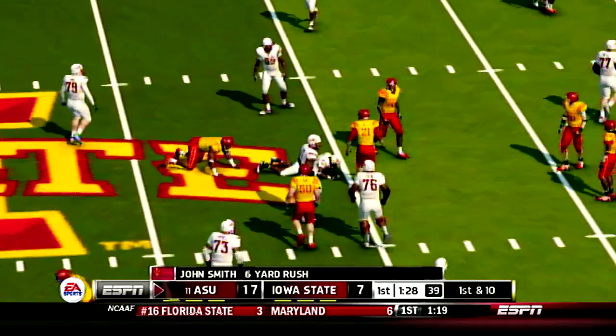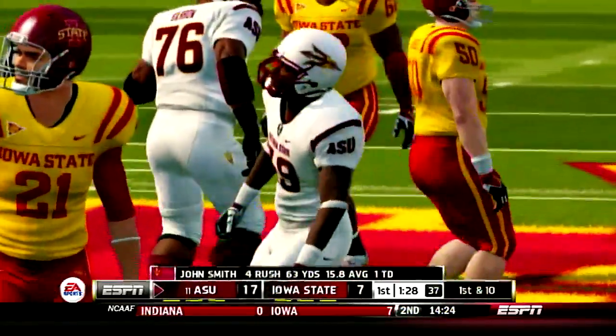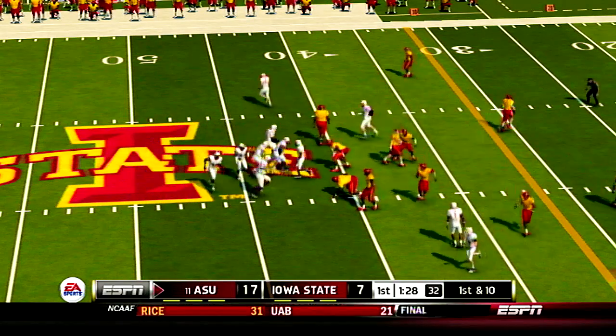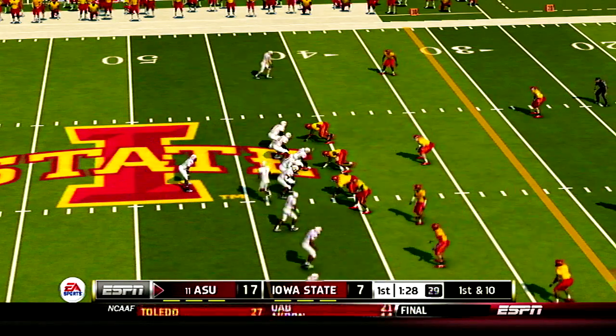Takes it up the middle for a nice run. That's a gain of 5 on the play. That makes it first and 10. Let's go, defense. Let's get out the field, defense.